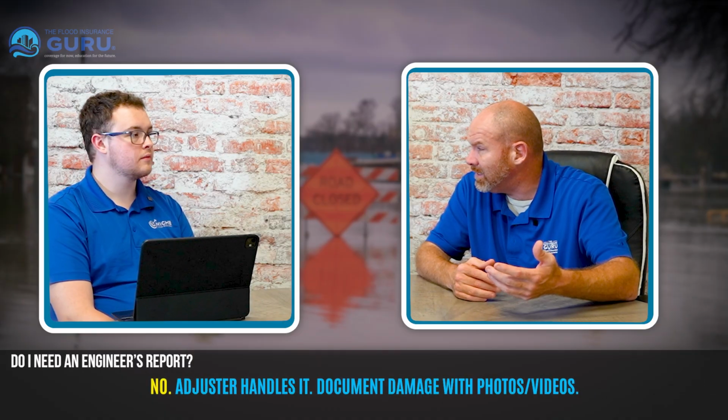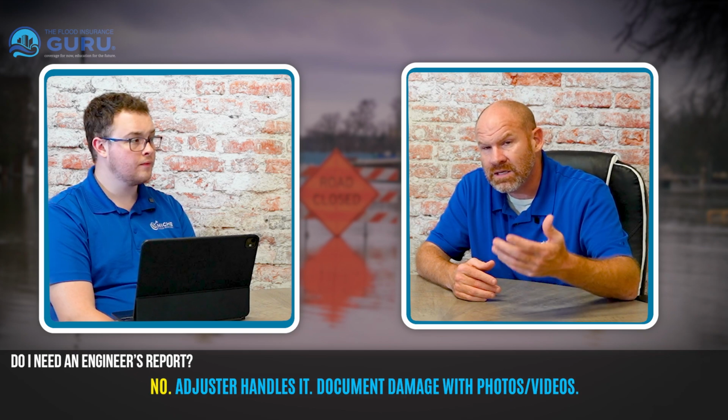Okay. So our next question here says, do I need an engineer's report to prove flood damage, and who pays for it? No, you don't need an engineer's report. No, sometimes you do have to bring an engineer in for something, but they bring an adjuster, a field adjuster in. That field adjuster comes out, does a report on the damage.